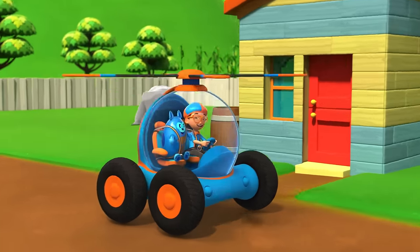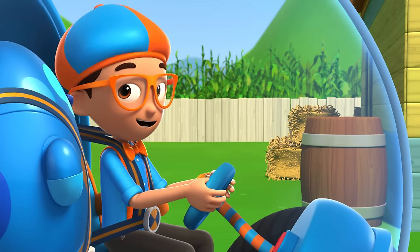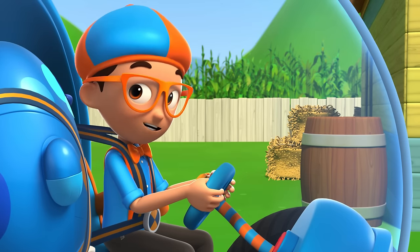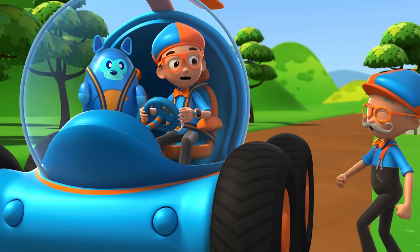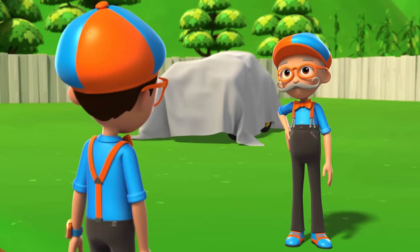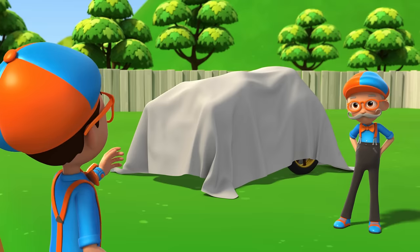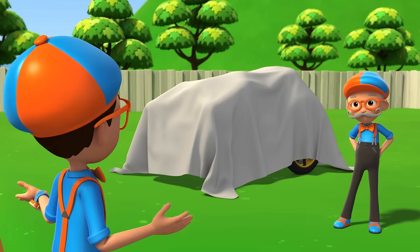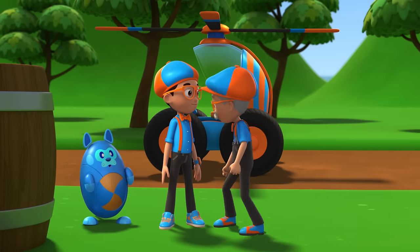Back in time! The Blippi-mobile is ready for adventure! We just traveled back over 100 years! I wonder whose house this is. It's mine! My name is Blippi. Yours? Hey, it's me, Blippi. Wait, are you my great-grandpa? I think I am! Come here, future Blippi great-grandson!